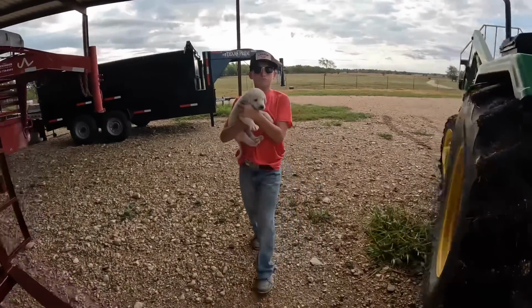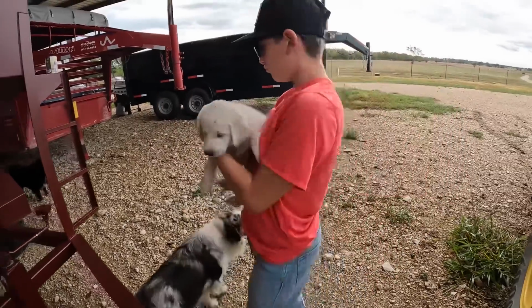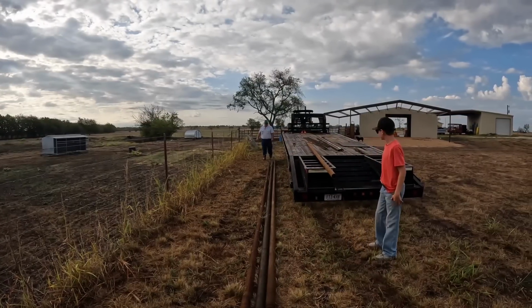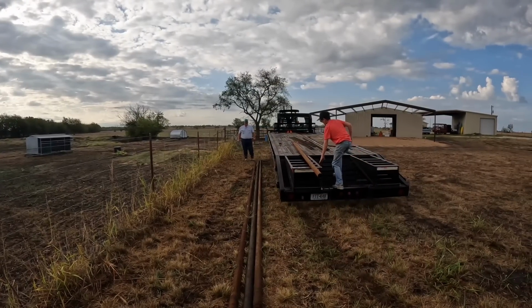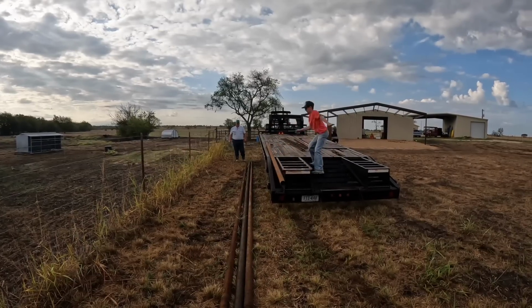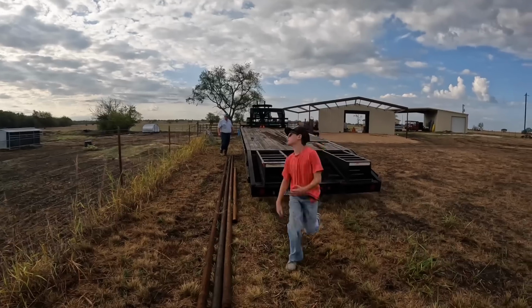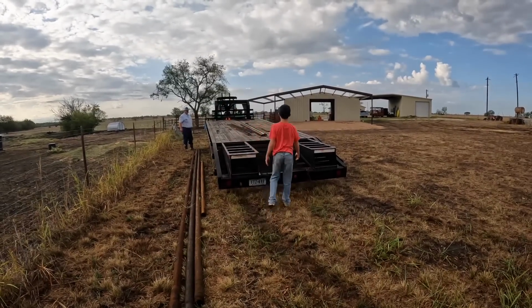Go ahead and open this shop door up on this side. Oh, dirty. Get that channel off there? We're going to set the channel off over by the barn. Alright.